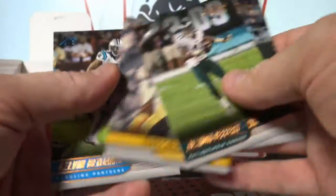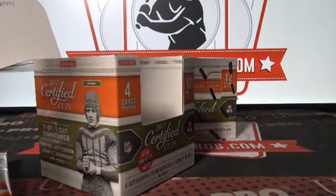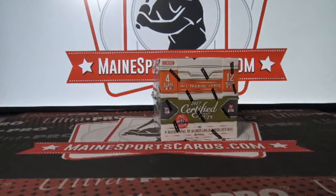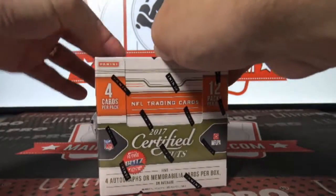Terry Bradshaw to $3.99. I can probably do that. Do you know who you have, Travis? How many spots did you have? Two? Looks like you have the Falcons and Texans.